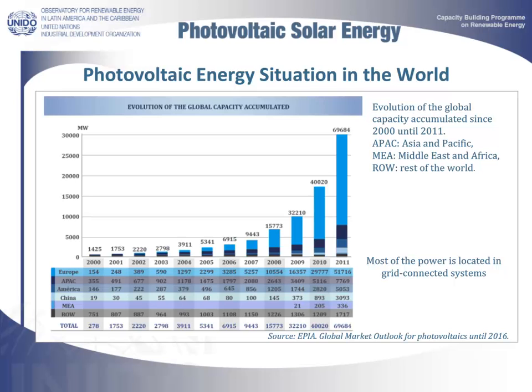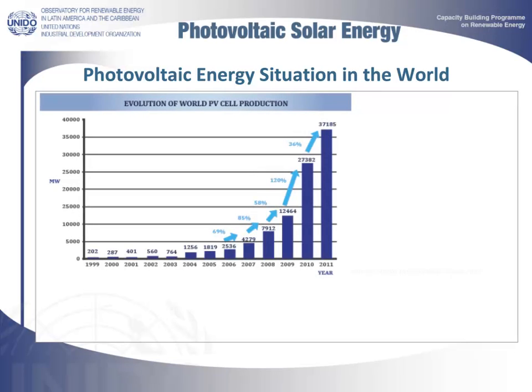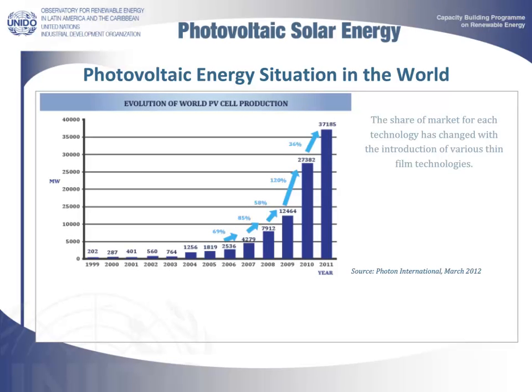At the end of 2011, accumulated world capacity stood around 70,000 megawatts, mostly being grid-connected installations. The world production of cells has also followed a constant evolution at the same time as new thin-film technologies have been incorporated into the market.